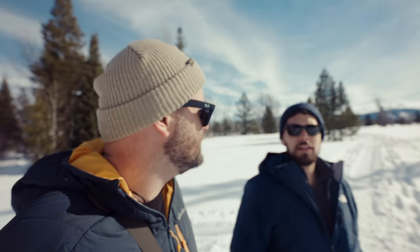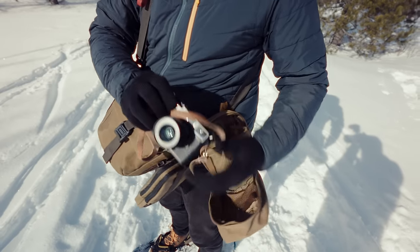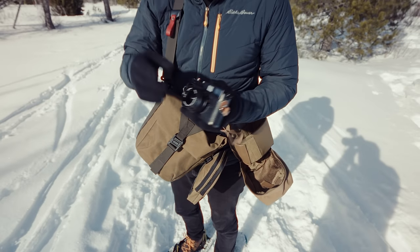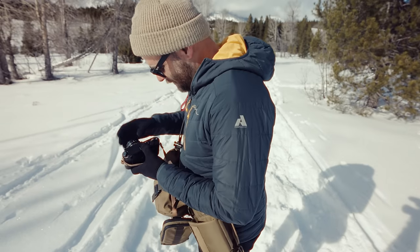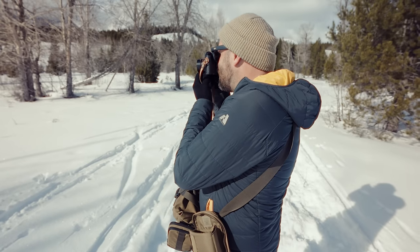Let's do it. So anyway, Jacob's gonna shoot my M6. That's what we were talking about, right? Yep. All right, so I'm gonna set Jacob up with the M6 right now. All right, Jacob, this is it. I'm gonna set it up for you, okay? So all you have to do is point and mostly just shoot. Let me get it all dialed in for you.